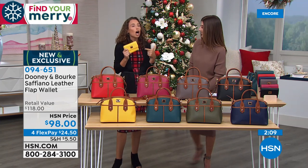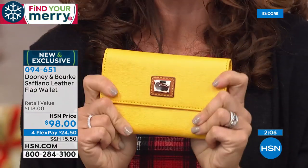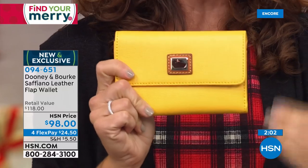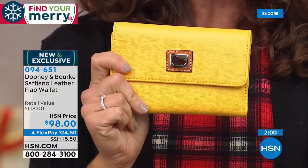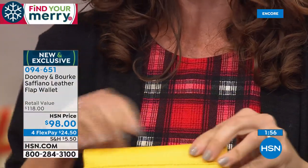This is like an ultimate giftable item, I think. I mean, obviously, you must have the bag, but the wallet to go with. And I'm a firm believer in these bright fashion colors. Pulling it out of your bag, you always see your wallet. Again, done head to toe in beautiful Saffiano leather.